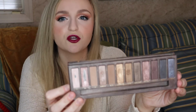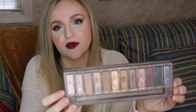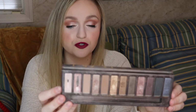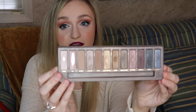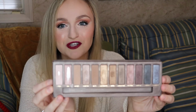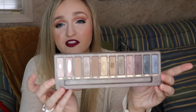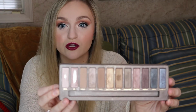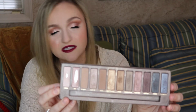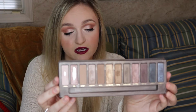I don't necessarily gravitate towards it now because I have other palettes in my collection that I like a lot. But if I had to pick one, this is so special to me. It was there when I first started playing around with makeup, and I just love this palette. I think the shades are great. If you're a beginner and you're looking for something neutral that you can experiment with, this is a great option.